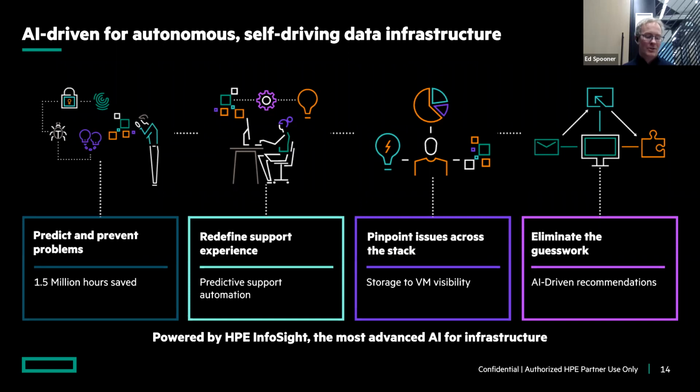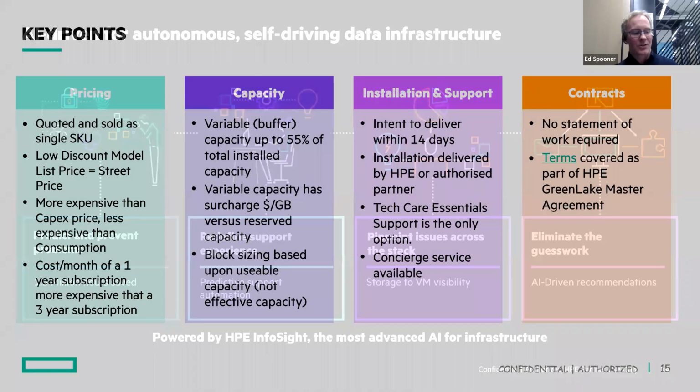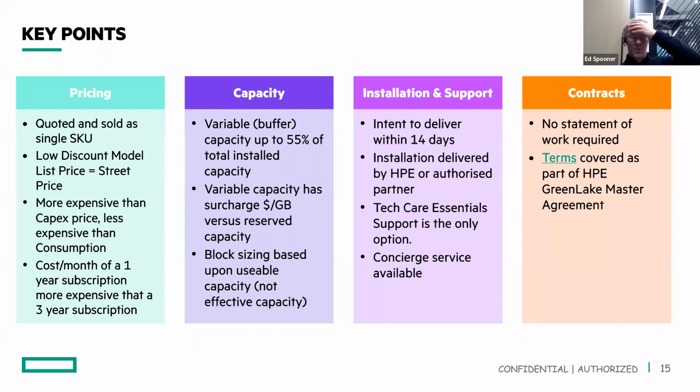No other vendor can match the breadth of telemetry, full stack visibility up to the app layer, and prescriptive, actionable recommendations of HPE InfoSight. So these are directly addressing some of those business priorities that were flagged on an earlier slide by making the infrastructure invisible, more automation, and empowering people to do more.